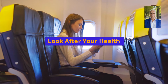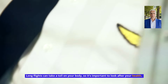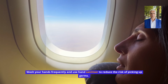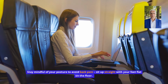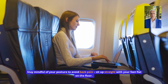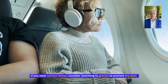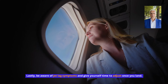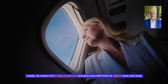Look after your health. Long flights can take a toll on your body, so it's important to look after your health. Wash your hands frequently and use hand sanitizer to reduce the risk of picking up germs. Stay mindful of your posture to avoid back pain. Sit up straight with your feet flat on the floor. If you wear contact lenses, consider switching to glasses to prevent dry eyes. Lastly, be aware of jet lag symptoms and give yourself time to adjust once you land.